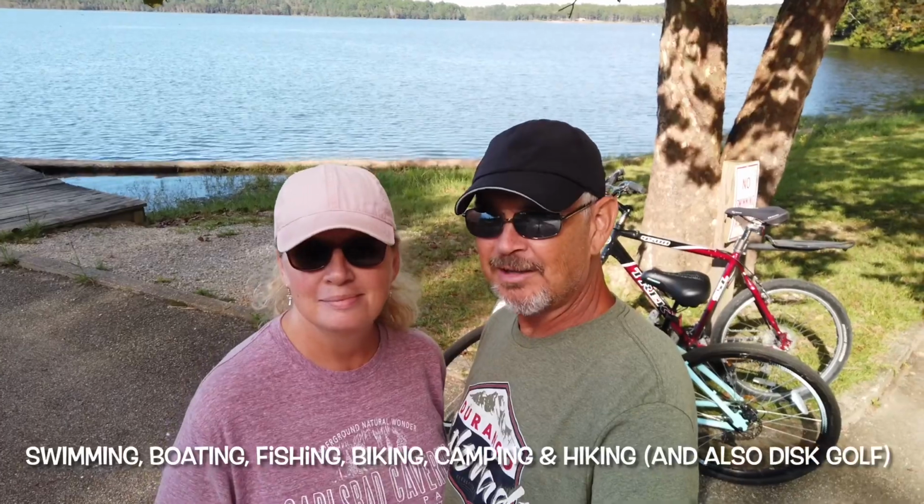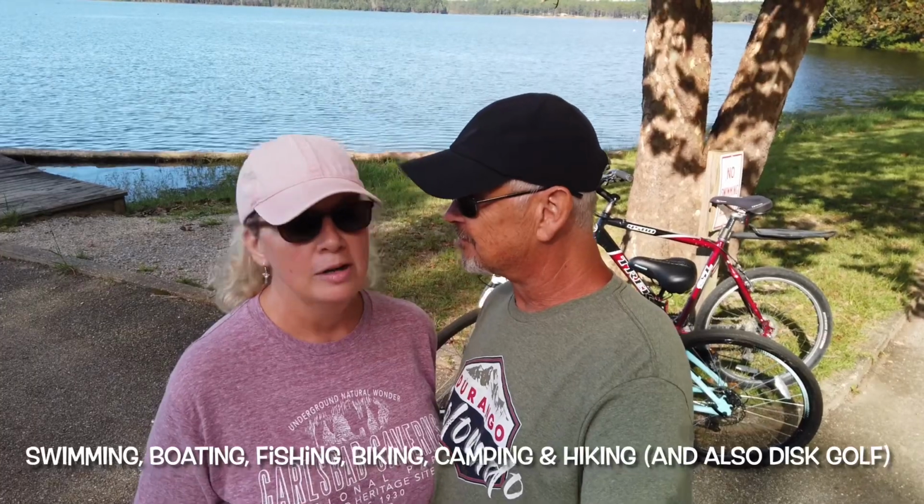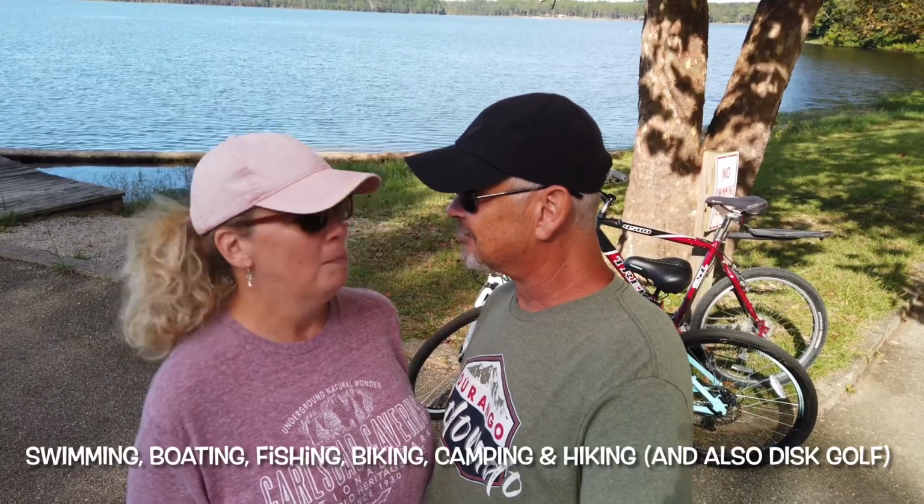So we're going to give you the usual. We're going to give you the drive around. We're going to give you our campsite walk around, which is site 22. I think you can see the bikes in the background. We're out here cycling around. It's a beautiful day. Yeah, the weather's perfect for camping. The weather's perfect for boating, biking, camping.